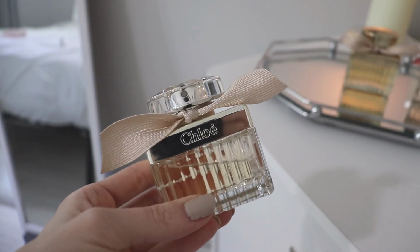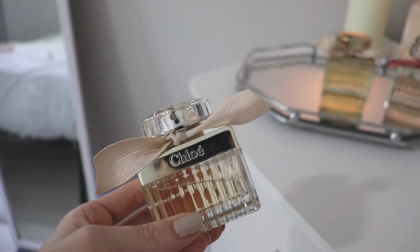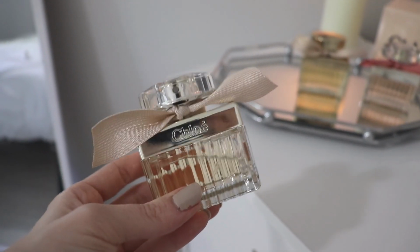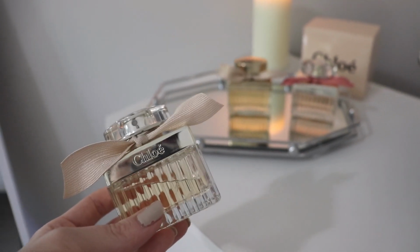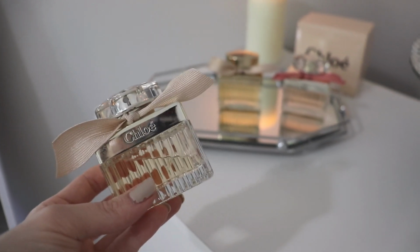I know a lot of people love it and maybe it's one of those ones that would grow on me over time, but I was really hoping for something a little more groundbreaking when I sprayed this. So I'd be interested to know your guys' thoughts. Do you wear Chloe? Do you have a favorite Chloe perfume?